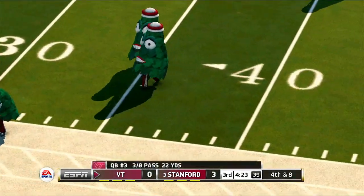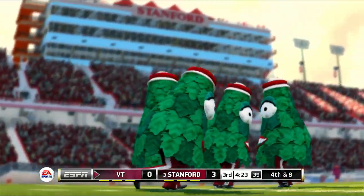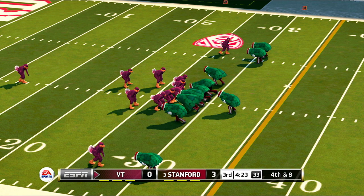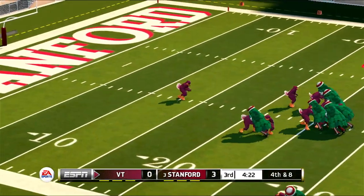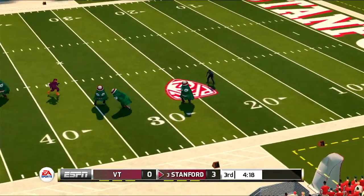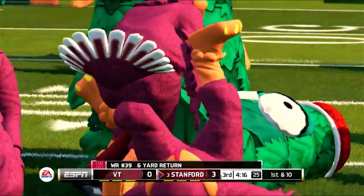He gets rid of this one. Well, the defense did all there. Boy, the defense did what they had to do to get three and out and now get the offense back on the field. And this one is a beauty. He's taken down at the 34-yard line.